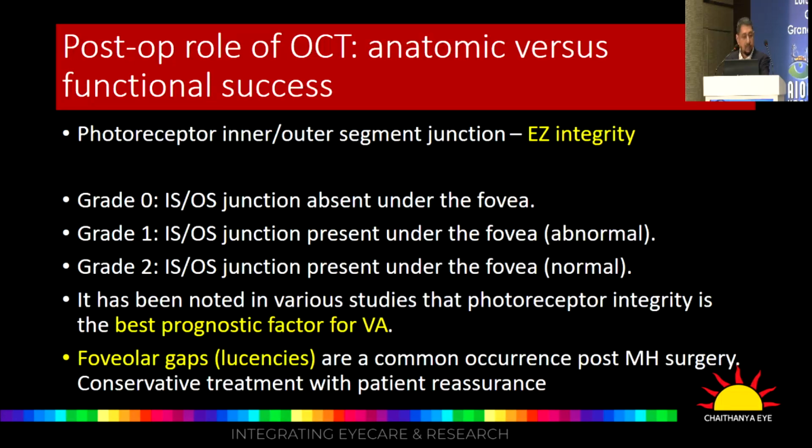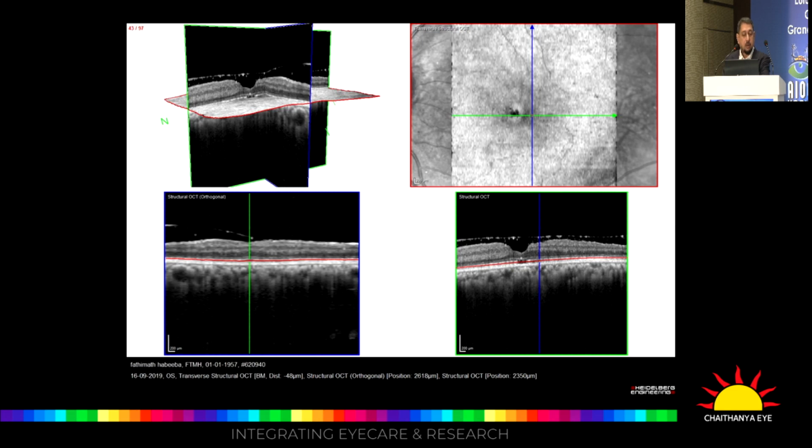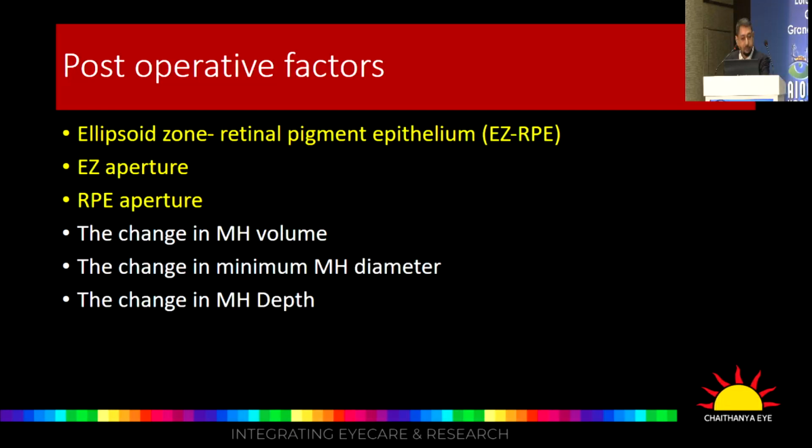Again, these are the types of closures explained, and also the ellipsoid zone integrity, grade 0, grade 1, and grade 2, and obviously the integrity is a main factor for the postoperative visual acuity. This is called a lucency, where you see a small gap despite a closed macular hole.